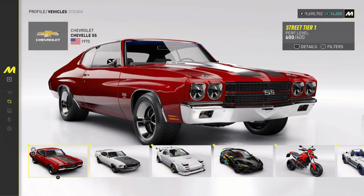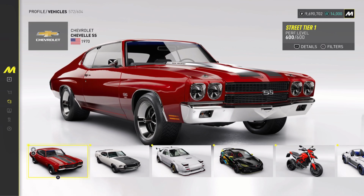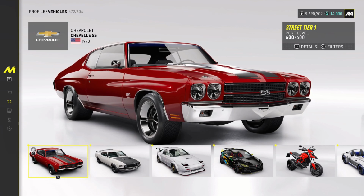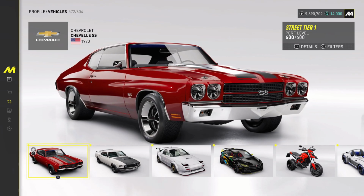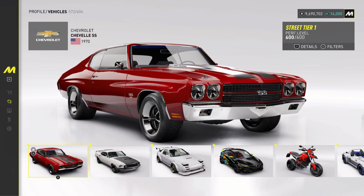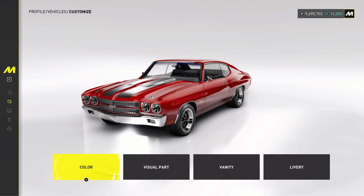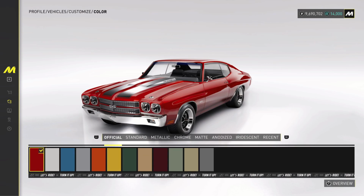Welcome back to Motorfest. So in this video I will be looking at the Chevrolet Chevelle SS. I actually love this car in real life, and I was kind of surprised to see this thing actually show up in Motorfest. So it's always going to be a great thing to see when a new vehicle does show up. But nonetheless, guys, the first thing I have to do is to jump right into the customization of this car. So first things first here is to change the color.